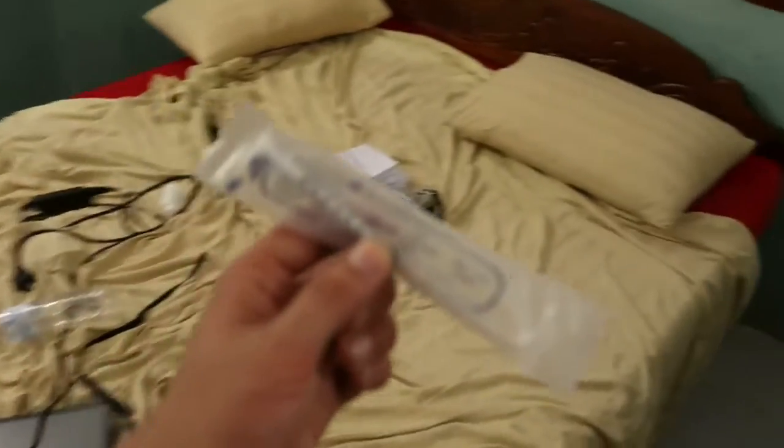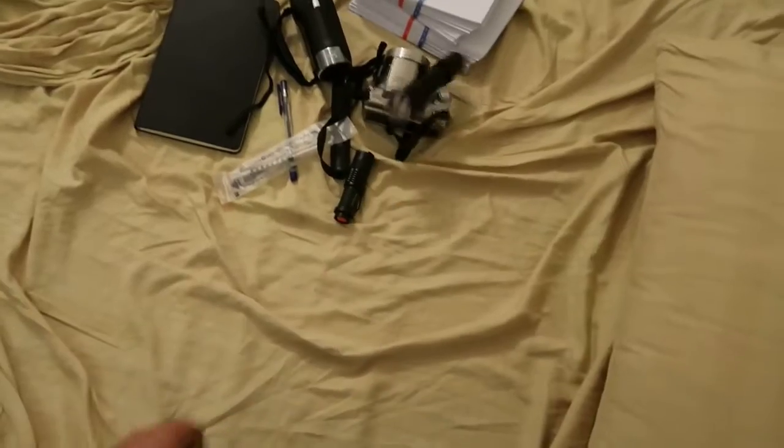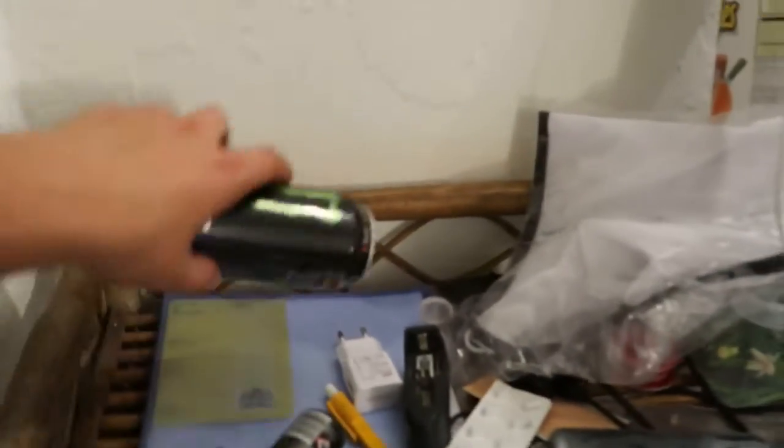Syringes. These are to inject the moths with alcohol to kill them. What else do we have here? Flashlights. Some of these are UV flashlights. That means that they are basically a black light in flashlight form.